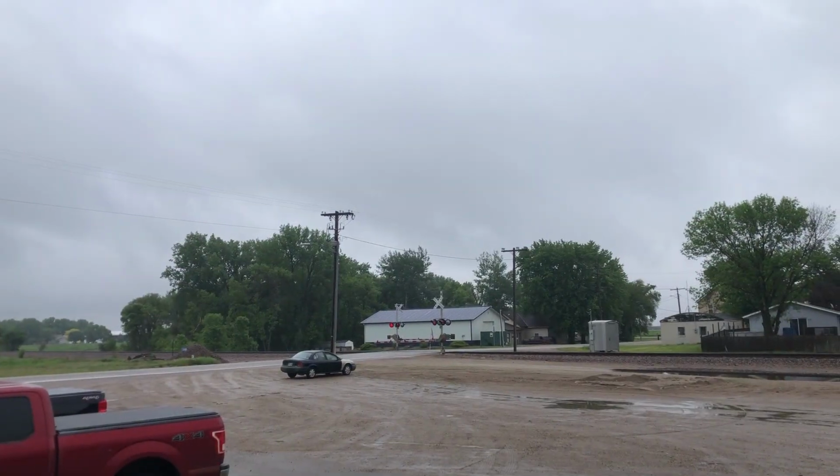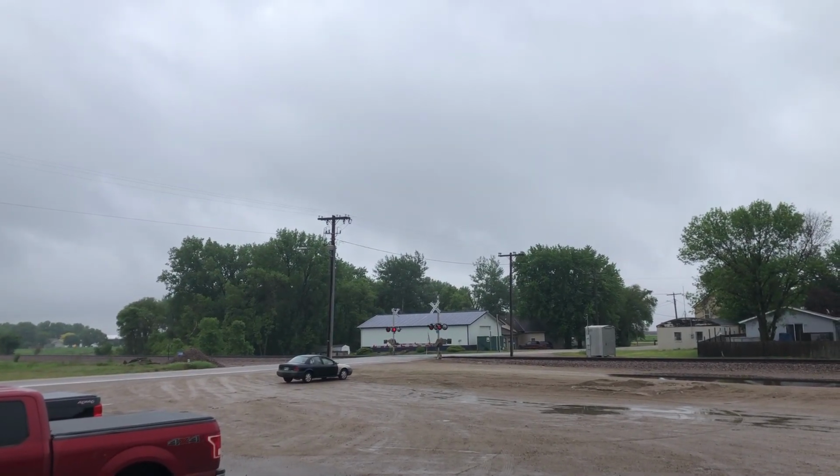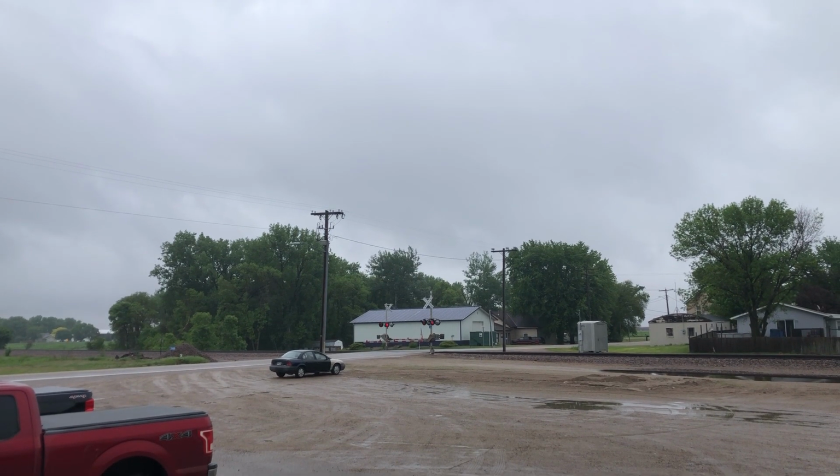Later, I found a 6-engine BNSF train that I first filmed in Green Valley, which is just north of Marshall.